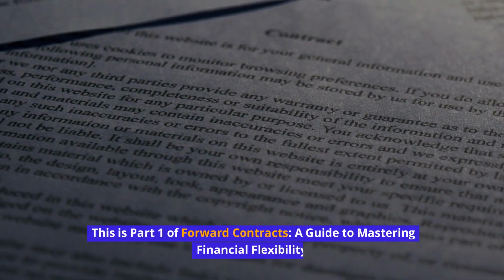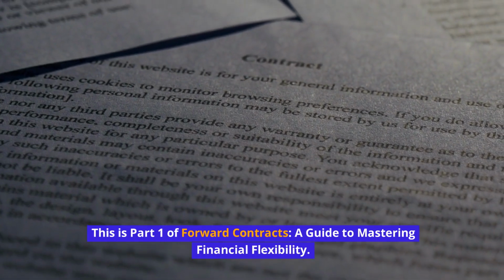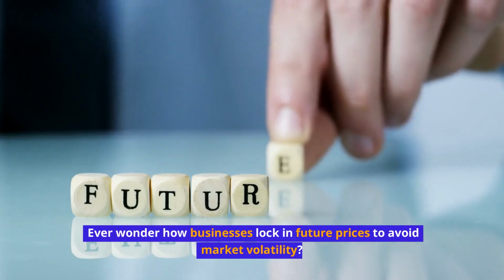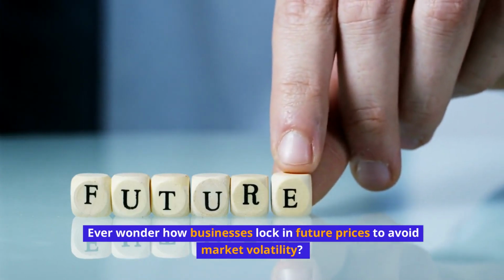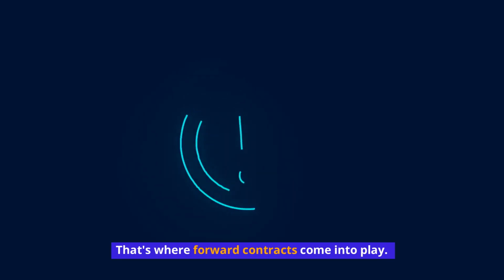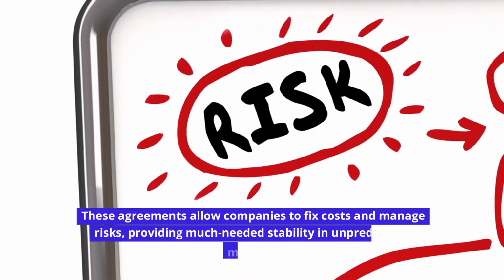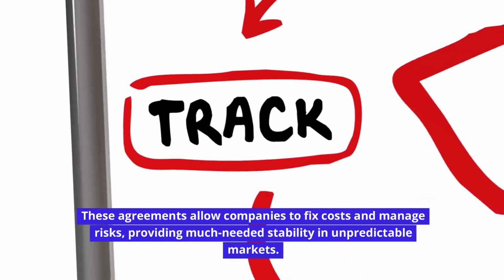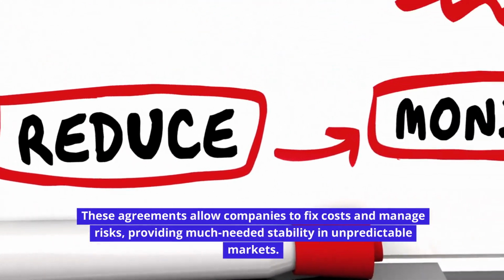This is part 1 of Forward Contracts, a guide to mastering financial flexibility. Ever wonder how businesses lock in future prices to avoid market volatility? That's where forward contracts come into play. These agreements allow companies to fix costs and manage risks, providing much-needed stability in unpredictable markets.